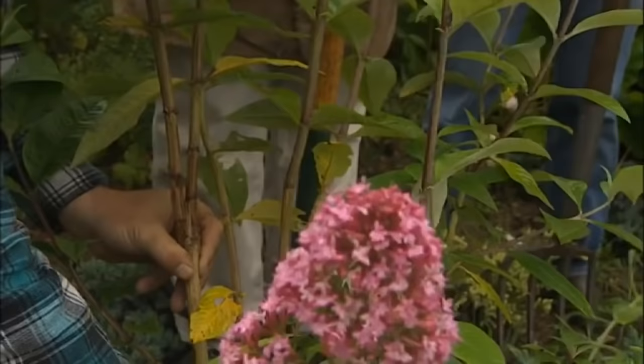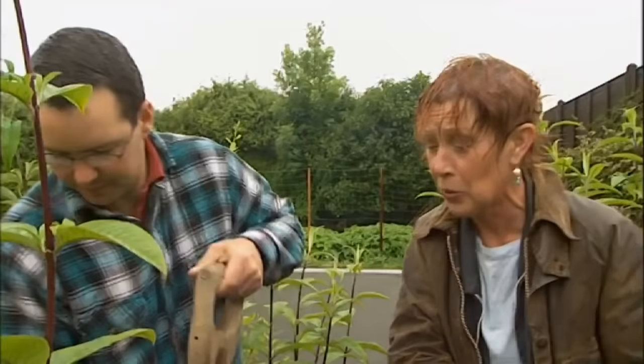I know for a fact I've moved buddleia this time of year before. And you've done it? Yeah. I haven't done a bad job. I think if you take a big enough root ball, I'm not worried about it. The thing is, though, it's hard to take a big root ball because a lot of them have got long, stringy roots. Right. Anyway, come on, put your money where your mouth is.